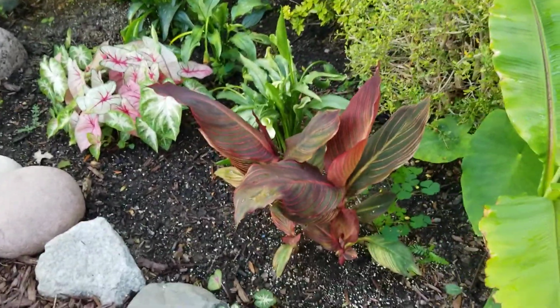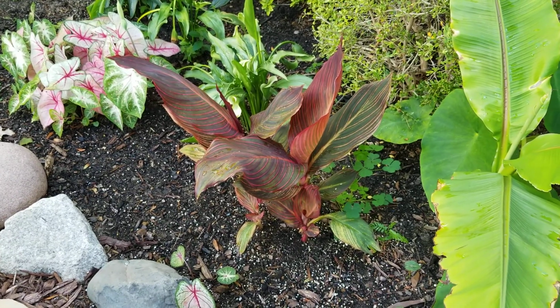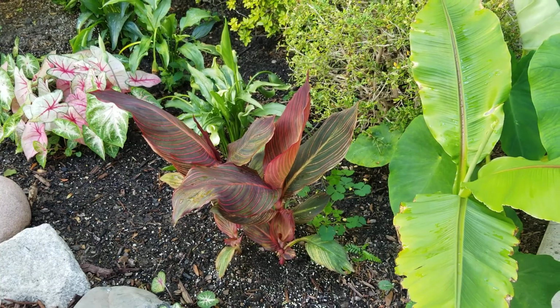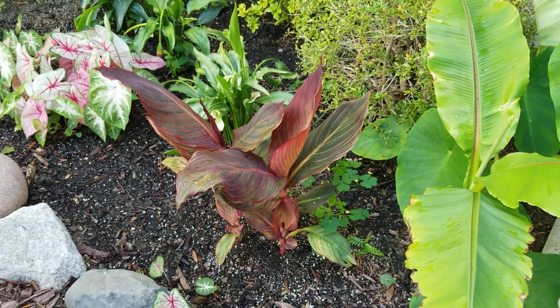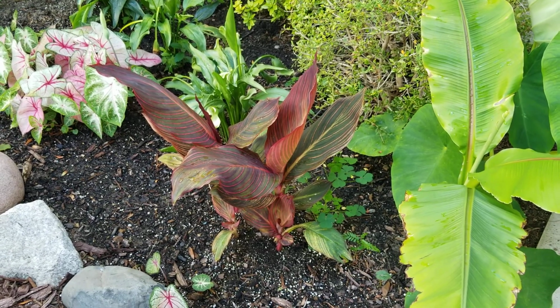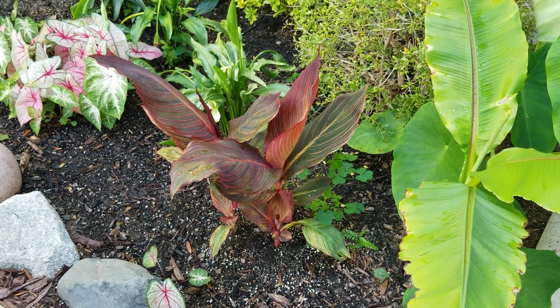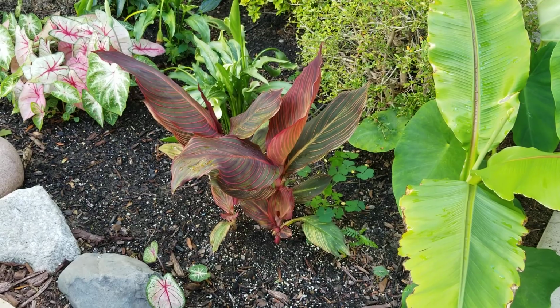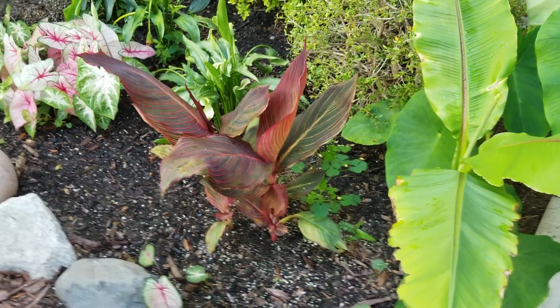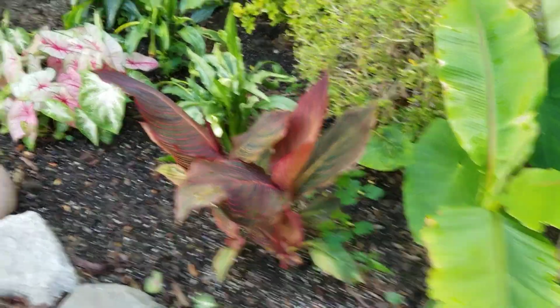Canna lilies, I'm not sure exactly what this variety is. It could be like a Tropicana or something like that. I got these on sale at the Chicago Botanic Gardens 5 or 6 years ago. I think I had maybe one that died, maybe another that died, but then these ones have come back, thrived, have divided, so those are hanging on.